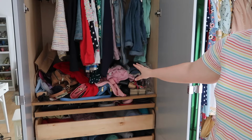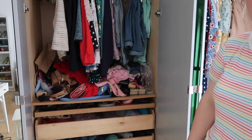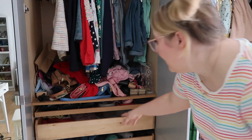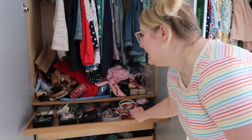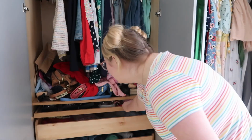I start the season with it all neat and tidy. It should just be where my handbags and bits of stuff are stored, and it just ends up an absolute mess because it ends up where stuff gets chucked. So have a clear out of that. I've got jewellery and belts and accessories. Again, that's got a little bit messy, that needs tidying up.